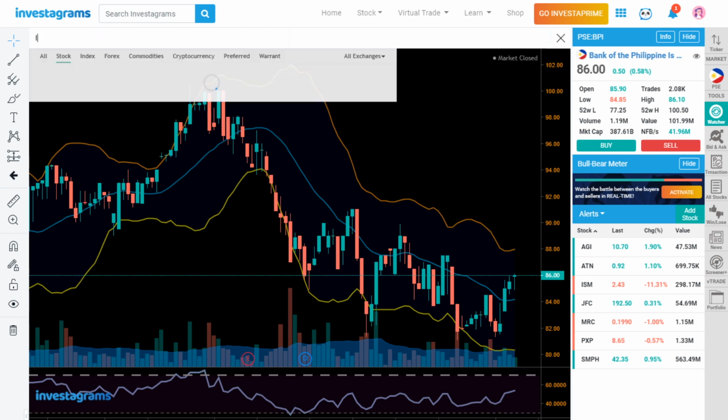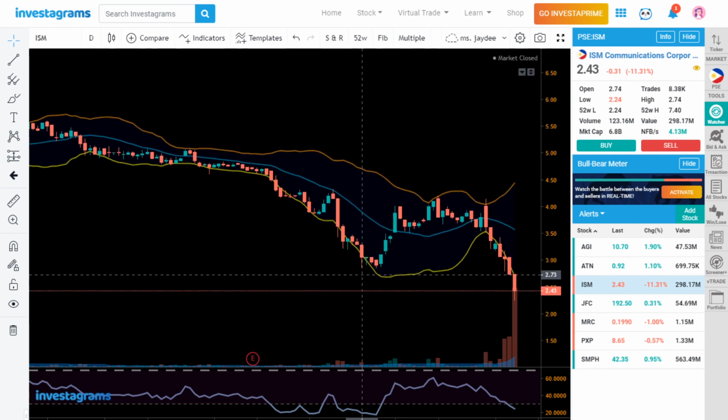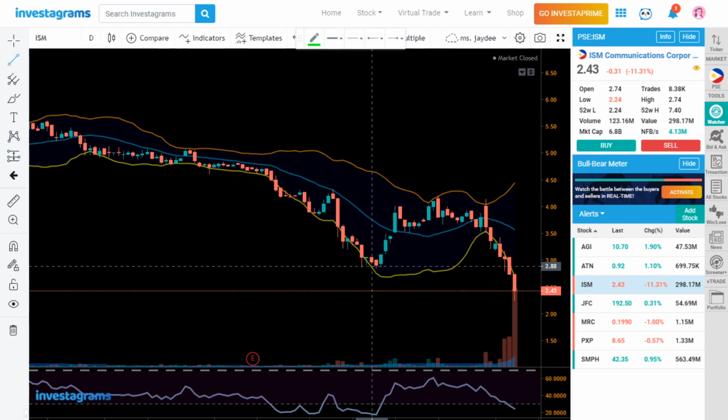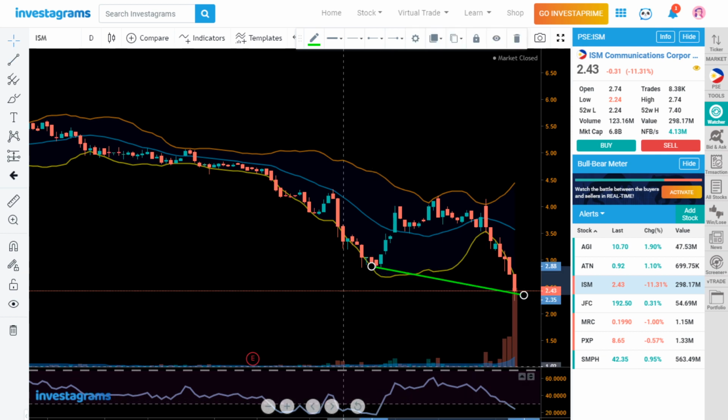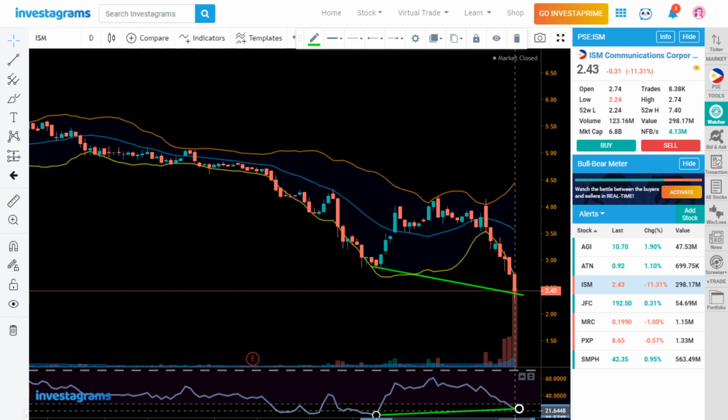ISM. We said that we're not done with the downtrend, but your RSI is already giving us some kind of signal. Price is moving downwards here, but your RSI is already moving in an upward direction, or what we call a bullish divergence. Price is going down, and RSI is moving up. When it does that, chances are you will face a change in direction in the coming days. But some people are more conservative. They want to wait for a green candlestick to come out first before they get in. So that's what we have for ISM.